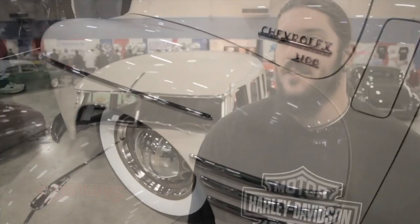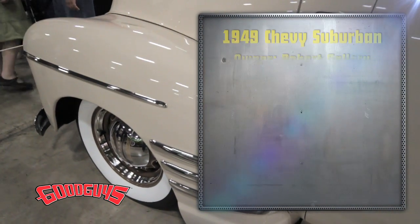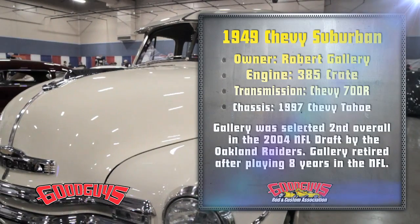My 1949 Chevy Suburban. It's got a 385 crate engine in it with a 700R transmission, and it's on a 1997 Chevy Tahoe chassis. So it runs and drives like a brand new car, but looks '49.